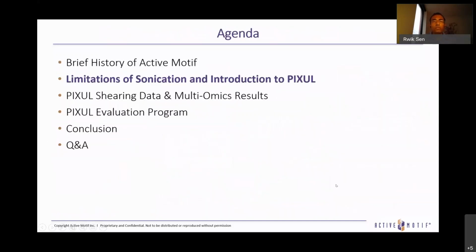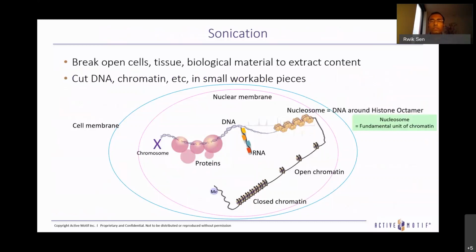Now coming to PIXUL. Why PIXUL? PIXUL was developed to address some of the issues that people usually face with sonication. For those of you who are not familiar with sonication, it is a process you use to break open biological material, cells, tissue, or anything that you need to extract content from in order to do your experiments. One of the principal purposes of sonication is cutting the DNA or chromatin into small workable pieces, because as you know, DNA is very long, which is not easy to handle if you are trying to look at specific regions of DNA at high resolution, in very small base pair ranges.